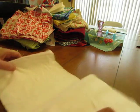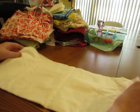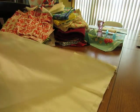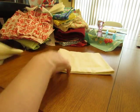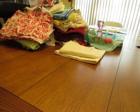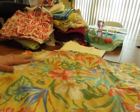Here's some maybe some unbleached muslin. It's a little whiter, or maybe bleached muslin. Or it's a pillowcase. It's an unfinished pillowcase. Nice fabric. And some thin off-white cotton fabric. Maybe I'll coffee dye that. Ooh, this is pretty. Tropical print. There's a good size piece of that.